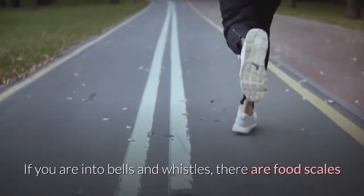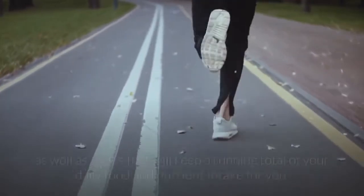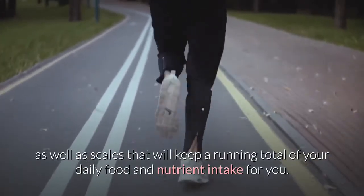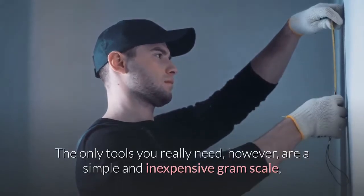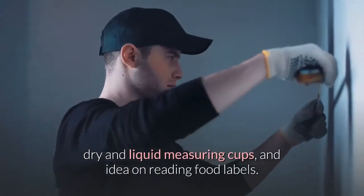If you are into bells and whistles, there are food scales that are pre-programmed with nutritional information, as well as scales that will keep a running total of your daily food and nutrient intake for you. The only tools you really need, however, are a simple and inexpensive gram scale, dry and liquid measuring cups, and an idea on reading food labels.